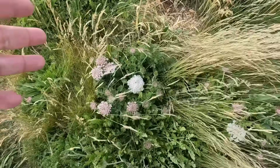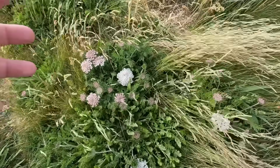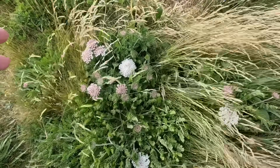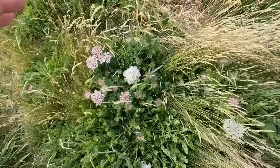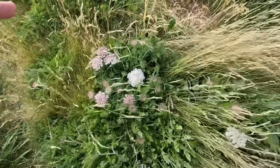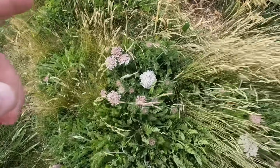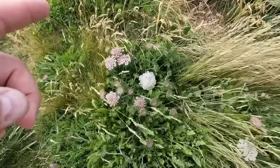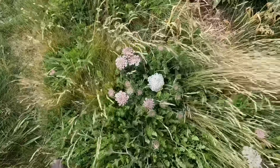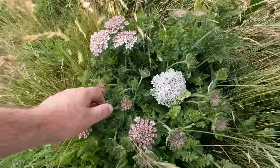It wouldn't be worth trying to dig this up and eat the roots on this, because they're probably awfully fibrous and tough, and probably bitter actually, because whilst this is the ancestor of cultivated carrots, it isn't anywhere close to a cultivated carrot. I think people eat the flowers actually, and possibly the flowers might be the best part of this, I'm not sure. But anyway, this is definitely wild carrot.